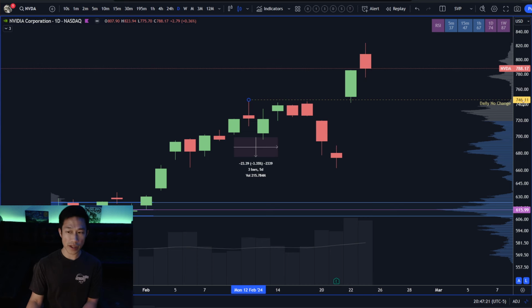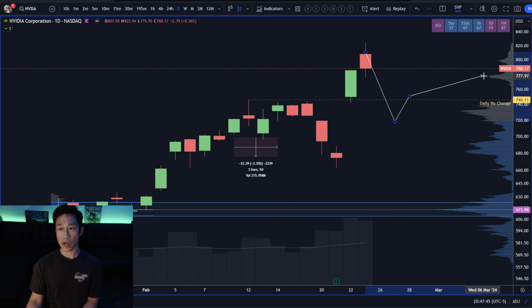If you can't get price under 746.11 next week, if you can't fill this gap, these buyers are very comfortable. If you incomplete gap fill and pop back over 746.11, that should be a test of whatever local highs are set when that happens. So again, that would be like this. If you fall right from here, incomplete fill, pop back above 746.11, they should try to come back and test these local highs. First place they'll have some potential problems is like 777. Okay, so we shall see.